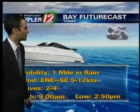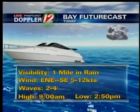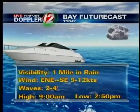Not a great day to be out on the water, that's for sure. Visibility not very good, about 1 mile. Waves 2 to 4 feet. Low tide coming up at about 2:50 in the afternoon.